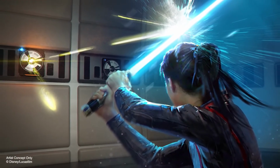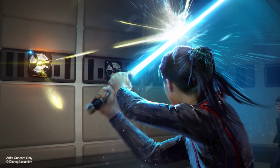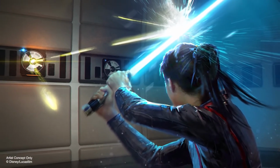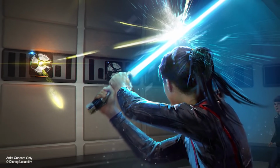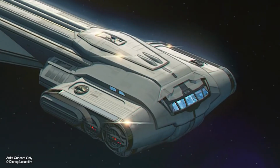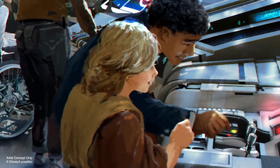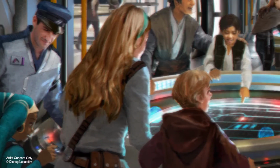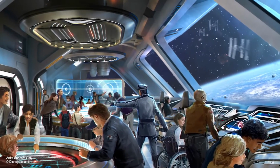Guests will also be invited to participate in a variety of activities. For the first time, adults and kids alike will get to wield a lightsaber and undertake some Jedi training as part of the experience. As part of your visit, you'll also be able to take a tour of the bridge of the ship and view the ship's navigation and defense systems.